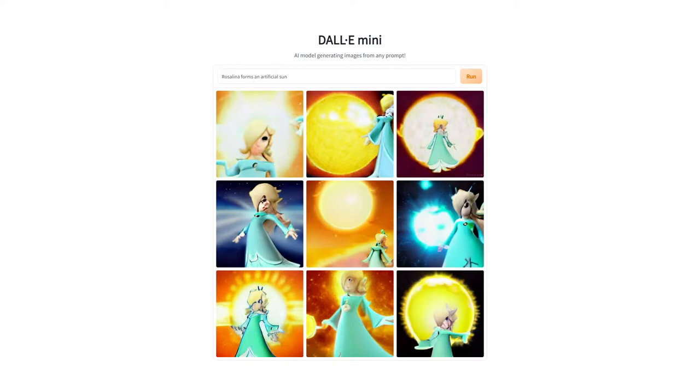Rosalina forms an artificial sun. Top left one, spooky. Very spooky. The empty eyes. Middle left is like another alien, a four-eyed alien, but like a stark face. I will say this though, DALL-E really nailed the dress down. Yeah, the dress is very good. It looks awesome. It's a solid color, so it's hard to fuck up.